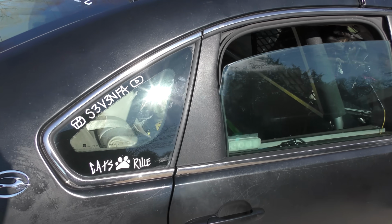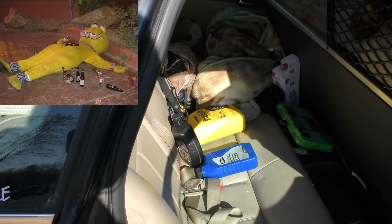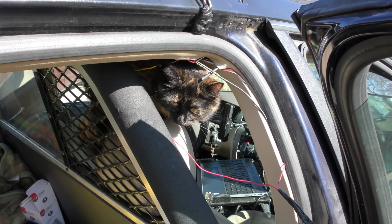Now you might think, what use is a police car? But let's say you have rowdy friends. Well, you got the cage inside. They're not going to be able to bother anyone that way. The cat will take care of them.